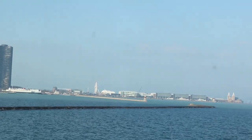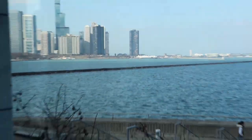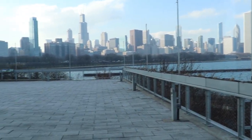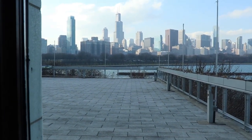Over there in the distance is Navy Pier. You can see the Ferris wheel. And here's some very pretty views of the Chicago skyline. Cool how the cafeteria is right on the Lake Michigan. And this is normally an outdoor seating area, but right now, since it's winter time, it's closed.